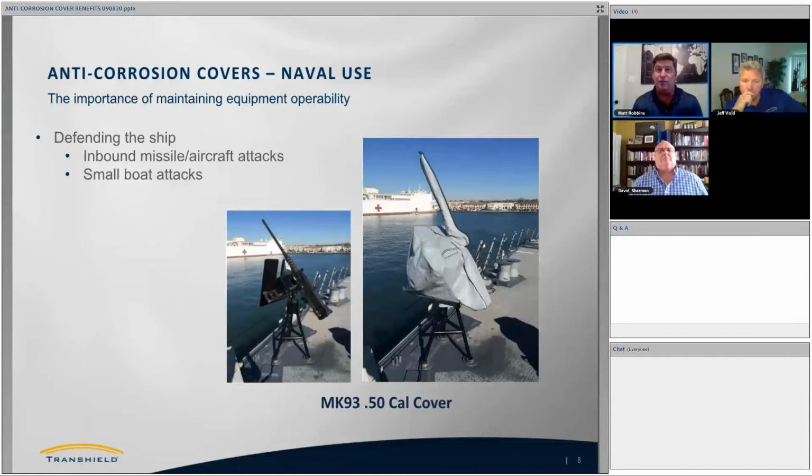And because, again, of the location of this equipment on the ship, where it's taking salt spray and sea spray a lot of the time when the ships are underway and operating in very corrosive environments, it can cause a lot of corrosion on this gun, where the sailors are having to perform daily, if not twice a day, maintenance sometimes. And you can imagine if the gun's not operating, when the ship goes to defend itself, it could have a big problem with maybe an inbound surface target.